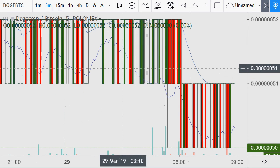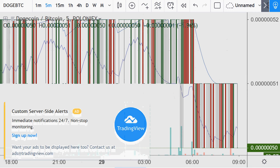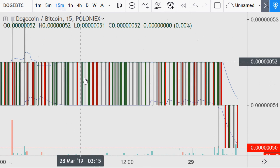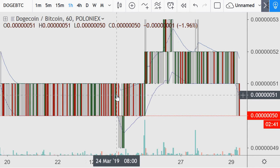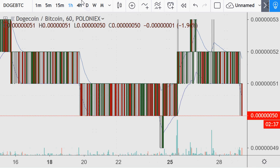On the 5-minute chart, oh, how exciting it is to see this. You can see the lines actually move. And that's because of the 18 average and its mathematical calculations. And how exciting it is when you see something like this. And really what we're seeing is a very liquid right now, not that volatile market.